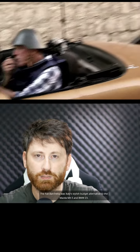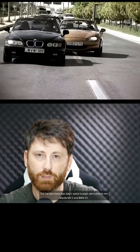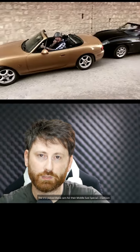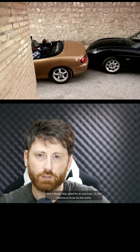Fiat Barchetta. The Fiat Barchetta was Italy's stylish budget alternative to the Mazda MX-5 and BMW Z3. The trio picked these cars for their Middle East special. Clarkson took a Mazda, May opted for an automatic Z3, and Hammond chose the Barchetta.